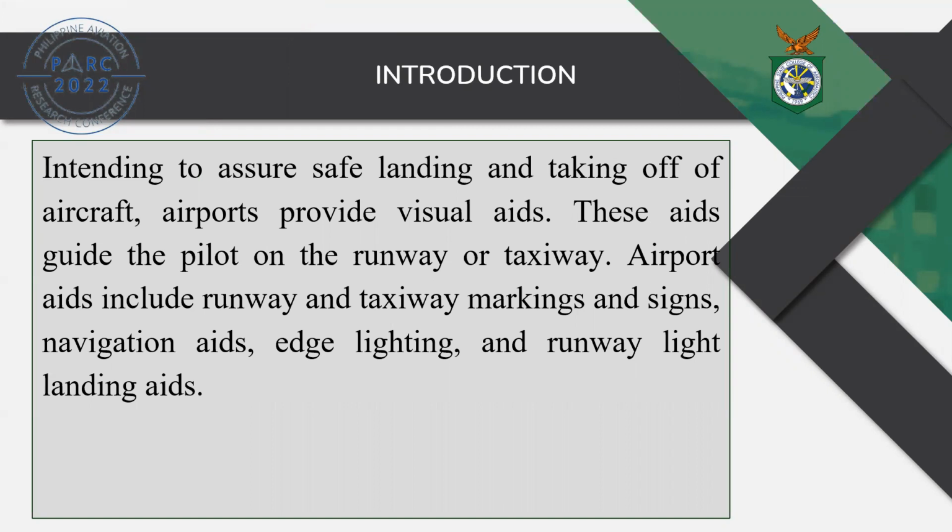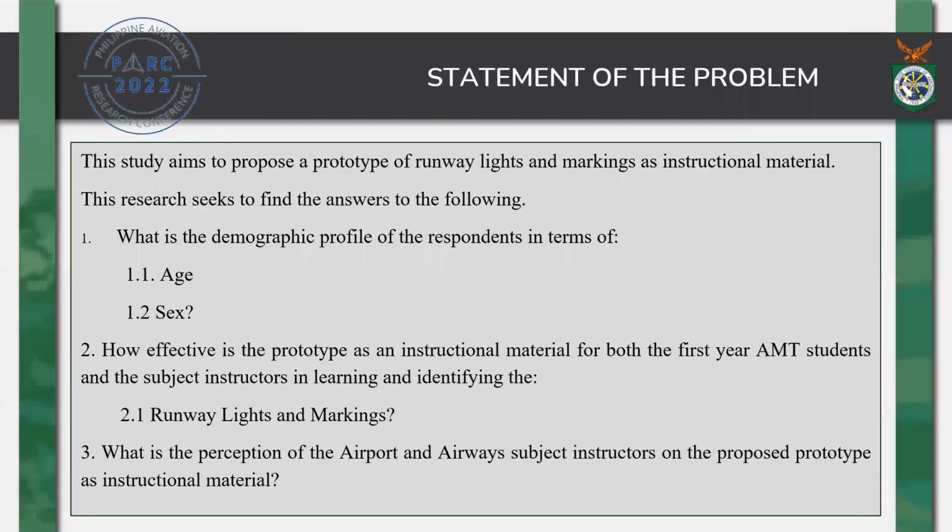Introduction. Intending to assure safe landing and taking off of aircraft, airports provide visual aids. These aids guide the pilot on the runway or taxiway. Airport aids include runway and taxiway markings and signs, navigation aids, edge lighting, and runway light landing aids.